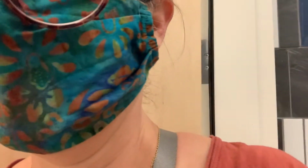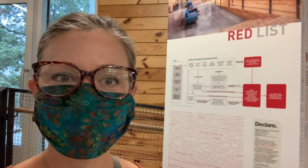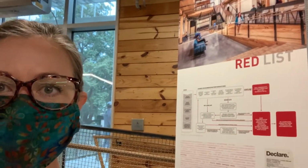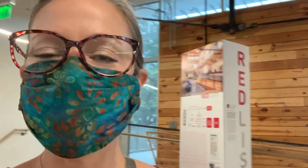All right, we're going to come back out of this bathroom now. And we'll head upstairs and talk about some of the other energy saving methods. So make your way up to the third floor. All right, I'm on the third floor at the top of the stairs, standing by this interesting display that describes the red list. The red list is a list of toxic materials that are prohibited from being used in living buildings. I'm going to sit in this chair.